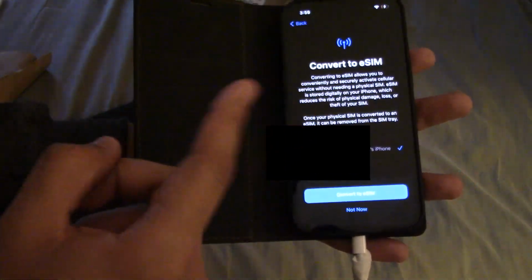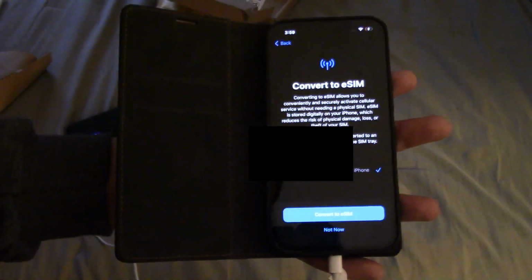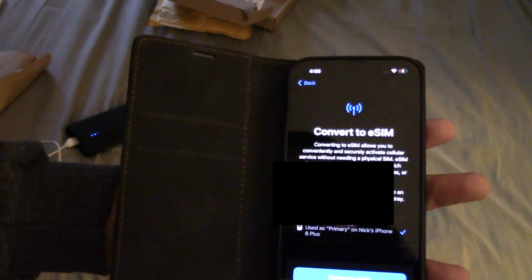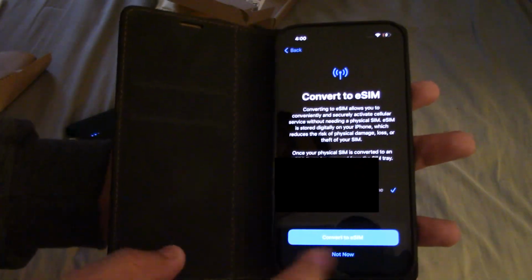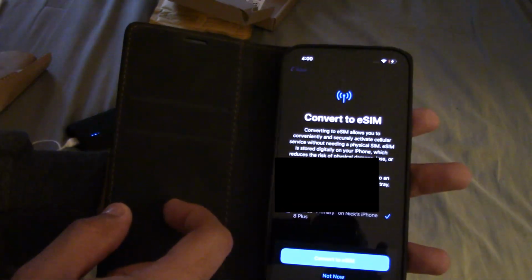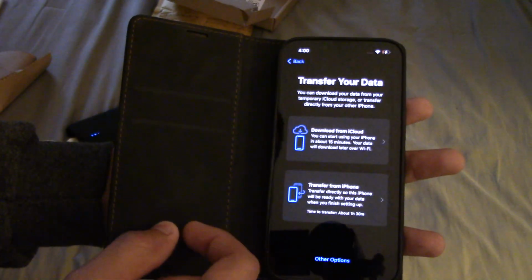The thing is, I don't know because I'm gonna switch carriers. I'm on T-Mobile on my iPhone 8 right now, and I was gonna switch over to something else, probably Metro with my mom, because T-Mobile sucks. So maybe not now. Let's see, set it up to manage your cellular plans. Okay. We'll do that later.